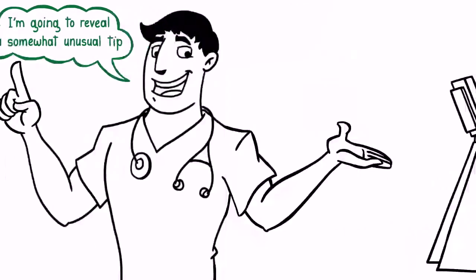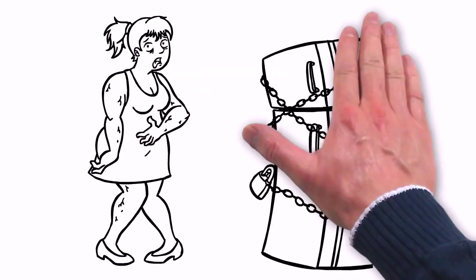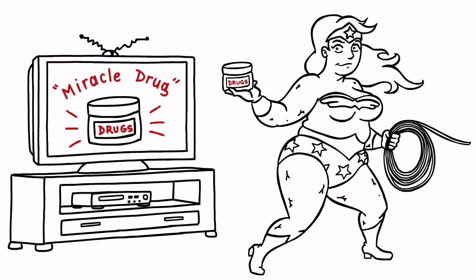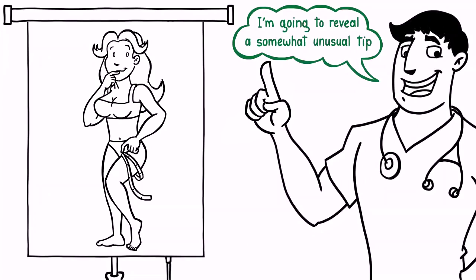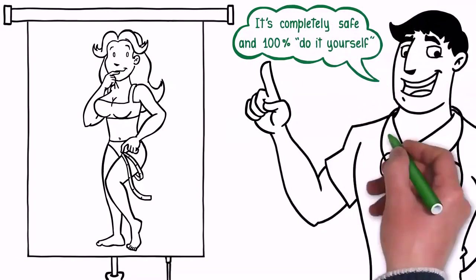on your body. And I'm going to show you how to do it without killing yourself in the gym, without starving yourself, and without being tricked by yet another ridiculous weight loss fad. In fact, this tip is so easy to start including in your daily routine, you'll never feel the need for excuses. It's completely safe and 100% do-it-yourself.